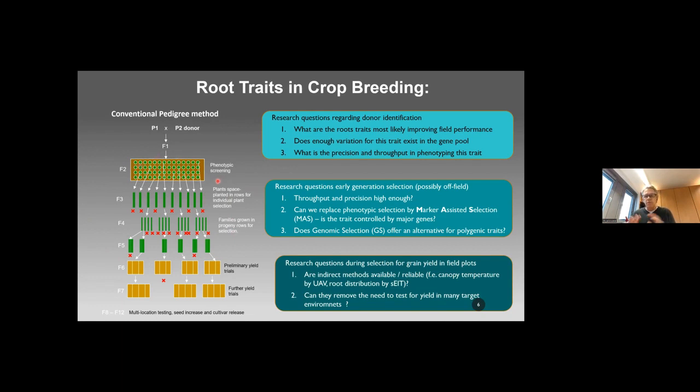To sort of circumvent this problem, one option is to replace phenotypic selection by marker-assisted selection. So if the trait is controlled by a few major genes, we can develop markers that are diagnostic for these genes and select for these rather than selecting for the phenotype in the field. And this concept can be brought a little bit further, even for polygenic traits, by a concept of genomic selection. I'll briefly talk about that.